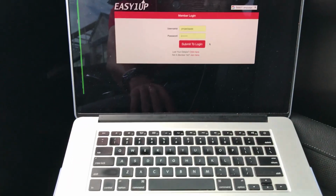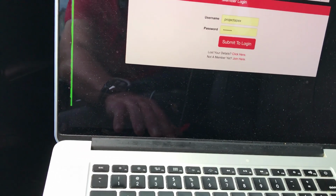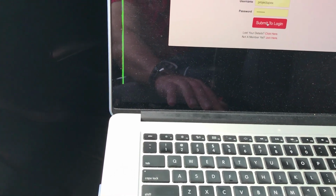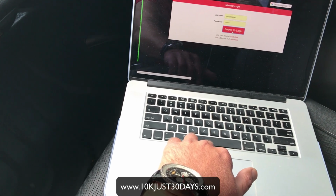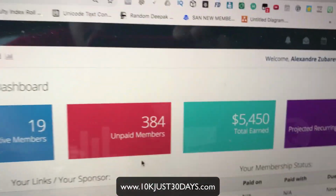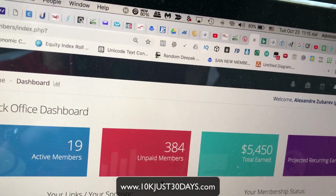So I want to show you my results after being in this system for 3 weeks, I believe. I'm going to log into this back office and check out my results right now. Let me just make sure I can log in. I think we're connected to the internet in our mobile office. So let's click on submit and see what happens. All right, so logging in. And as you can see, $5,450 in commissions. Not too bad at all, right?